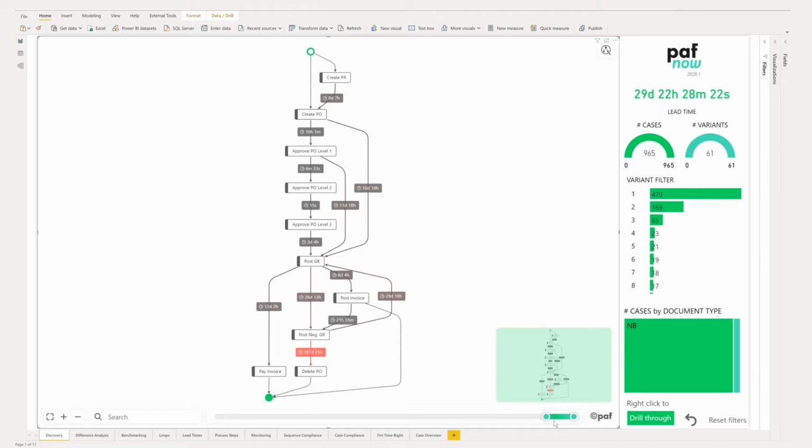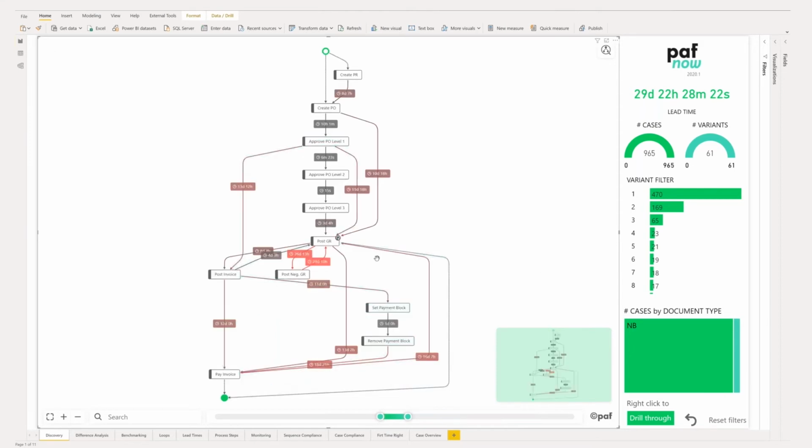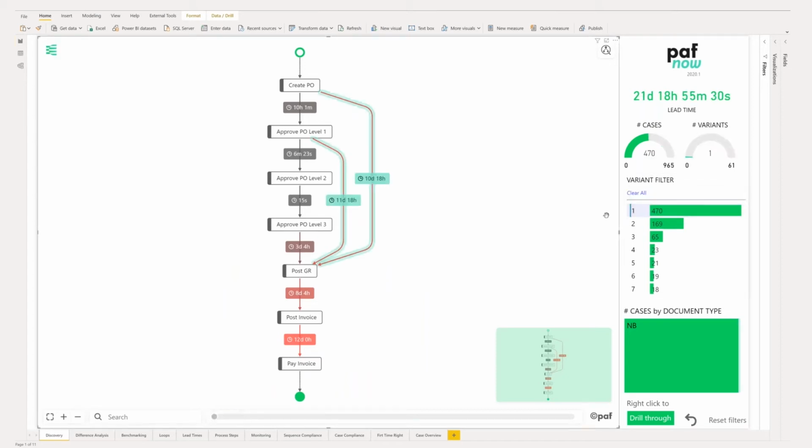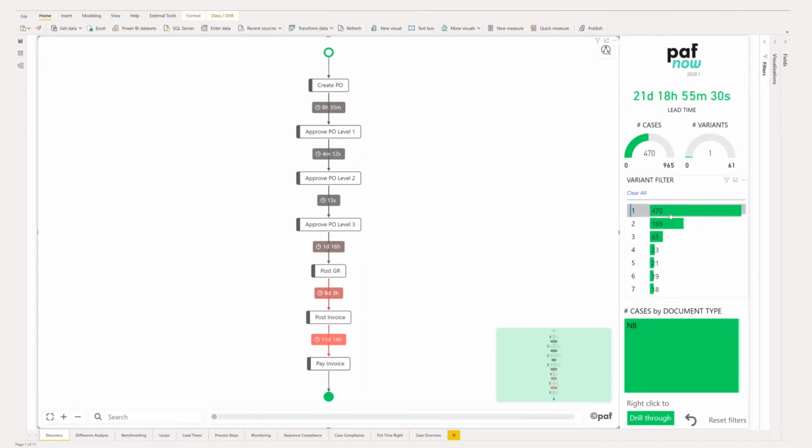And also I can use this slider by moving it around and shifting the window. So I have some variant in the middle. This is super easy to just get used to the process and to discover it. But I can also use the variant filter on the right to make it a little bit more detailed or precise to analyze the variants.